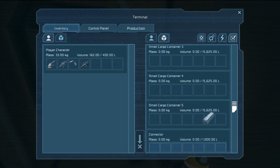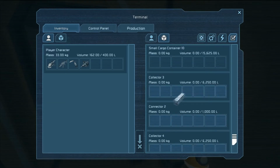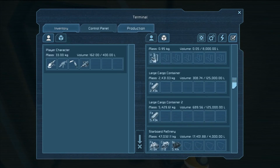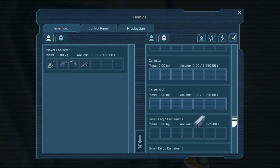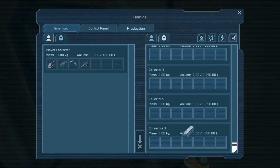So we want all this iron to be transferred to the station. So we have connector 1, connector 2, and connector 3. And connector 3... Oops. What happened here? Something is pulling stuff. Do we still have something in production? Or did I put it into a collector? No. Oh yeah, I put it in a collector and it moved it directly into the storage.